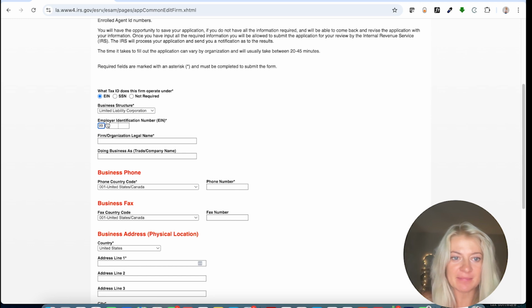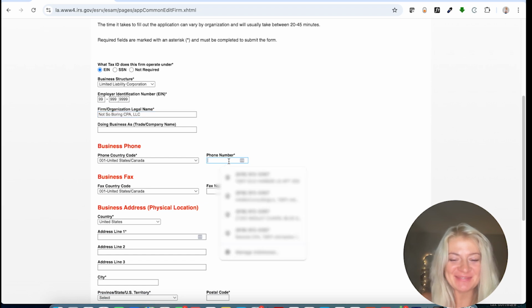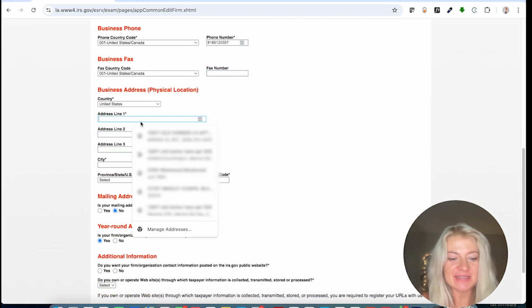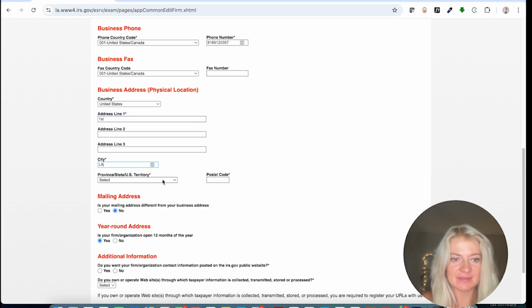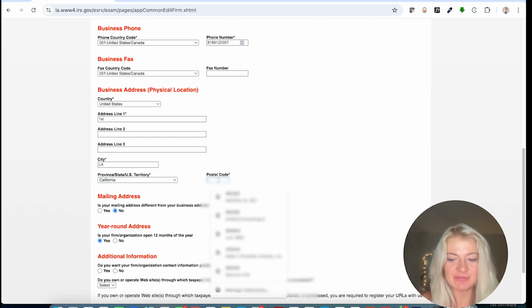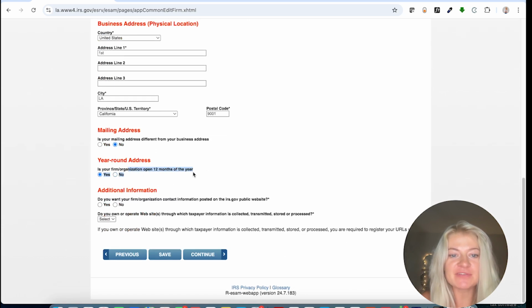Then I'll put in the EIN number. Organization legal name: it will be Not So Boring CPA LLC, which is the best name ever, right? And then the phone number, so I'll just put my phone number. What else? Address, and state. Basically just put in whatever address you have. Is your mailing address different from your business address? No. Is your firm open 12 months year-round? If it's not, you have to put an additional mailing address so they can reach you. In our case, I would put yes.